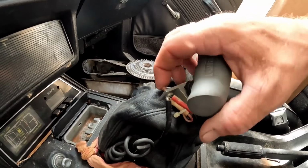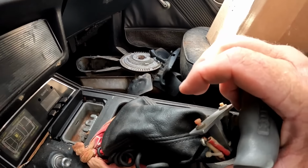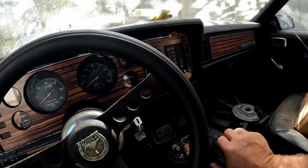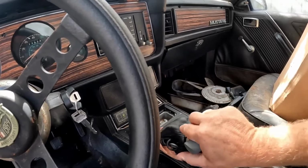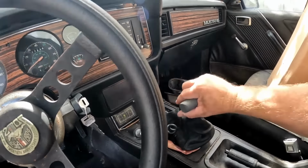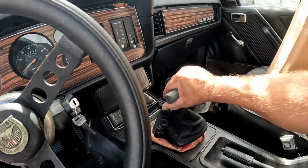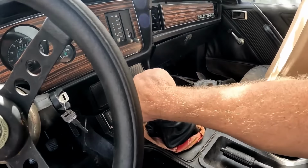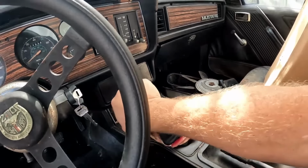We got a little button here. I'm not real sure what that's for. Maybe line lock or a little nitrous oxide. And this should be, yeah, this is a 4-speed car. That's what it is. Over and up.